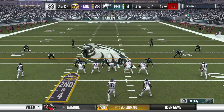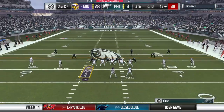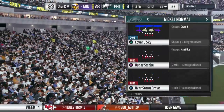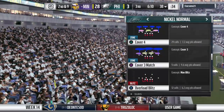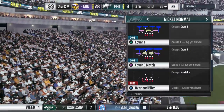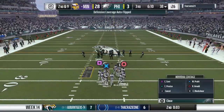Over! Back 99 Philly, here we go! So offense moving a little too slow there, could not get set, and they get the penalty. And ready now for 2nd and 9.